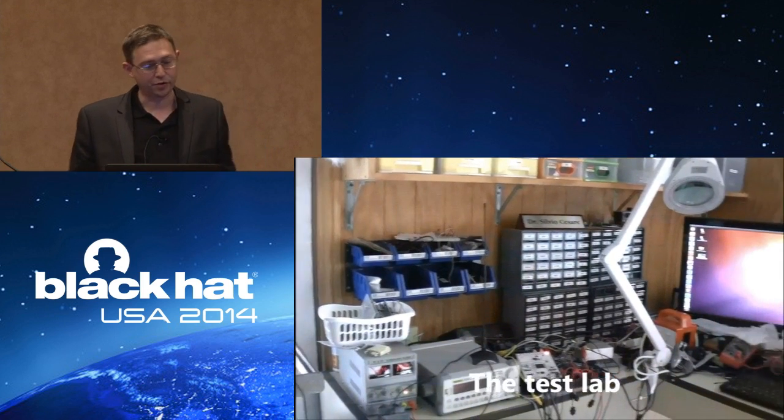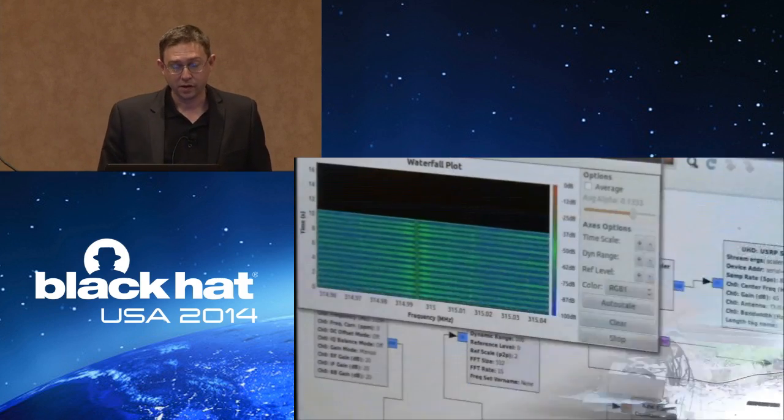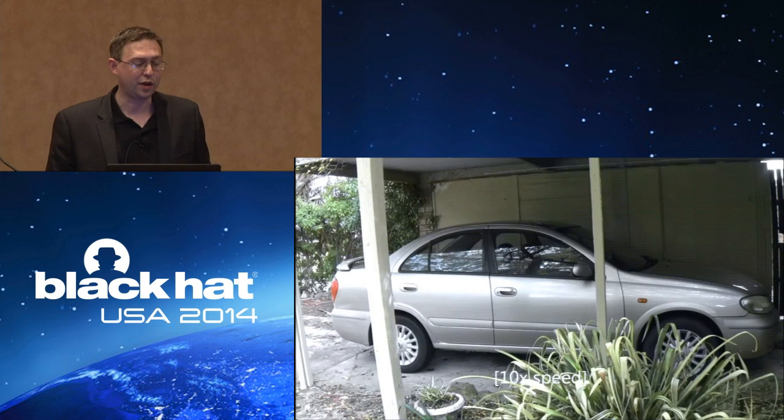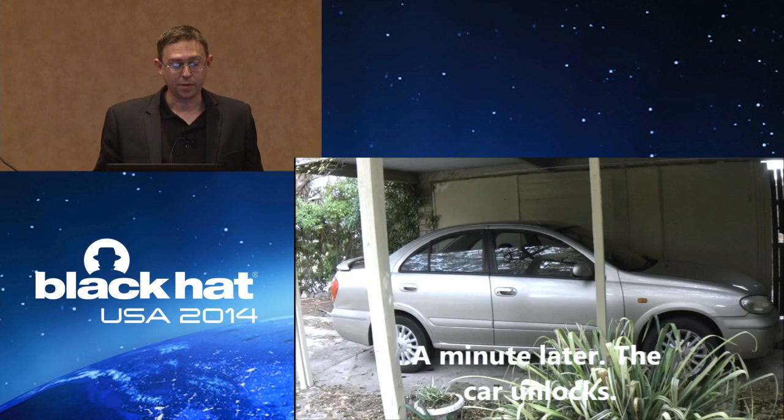The test lab at home has power supplies, function generators, a USRP, and various things like that. A messy desk. And we're transmitting the codes now. Each one of those green bars is a transmission of a code. And a minute later, the car unlocks.